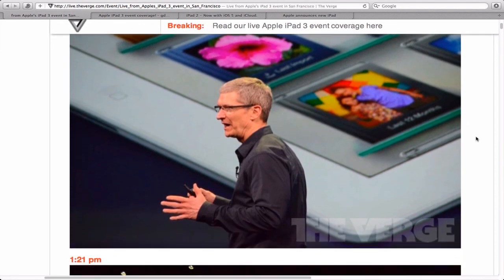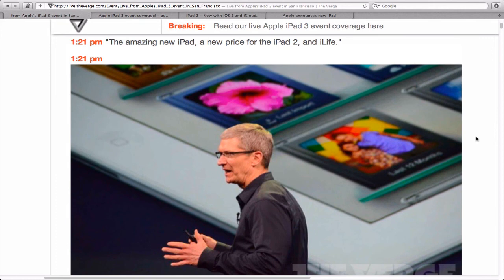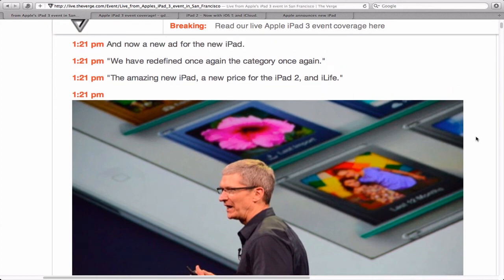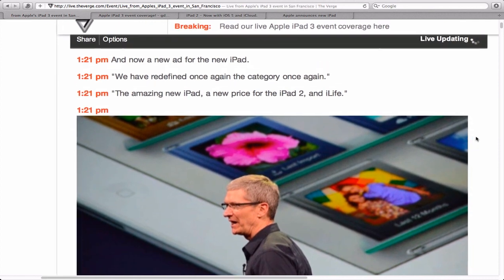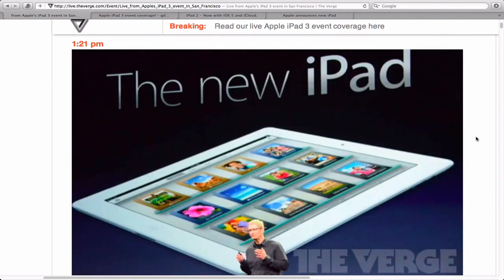Dude, come on, think about it. People are still going to call it what they want to call it. iPad 3, iPad HD. I know, but I understand they're trying to do what The Fast and the Furious or many other things do. They're like, the new this, we're bringing it back. Yeah, but it's straight up. And now a new ad for the new iPad. I'm sure it'll be on YouTube in about 3 seconds. Check the Apple YouTube page.